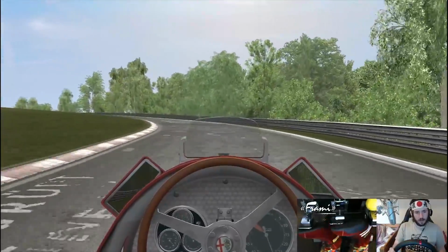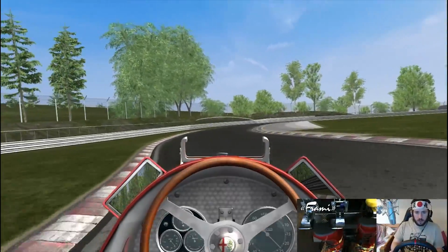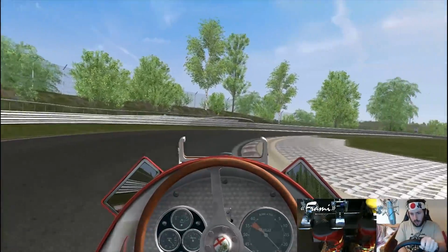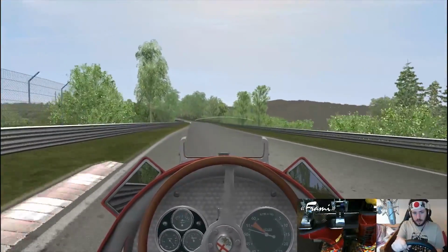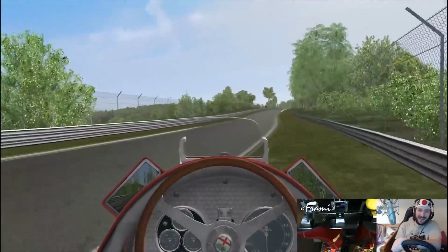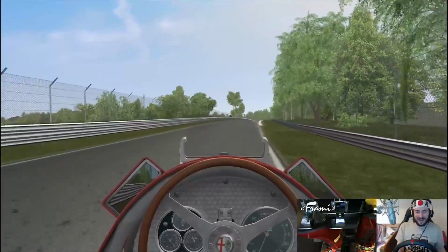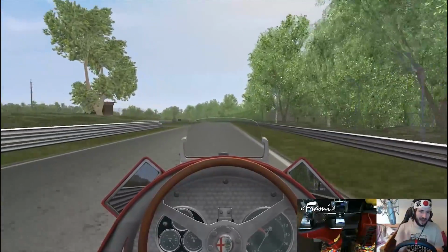Third gear. Second gear. Using the throttle just to push the car out of the corner when I feel like I'm a little bit too shallow on my entry. There you go. I got too excited then. I got too excited in second gear. Let's not do that again. I thought I was gonna have a really cool badass slide there, but it killed me.